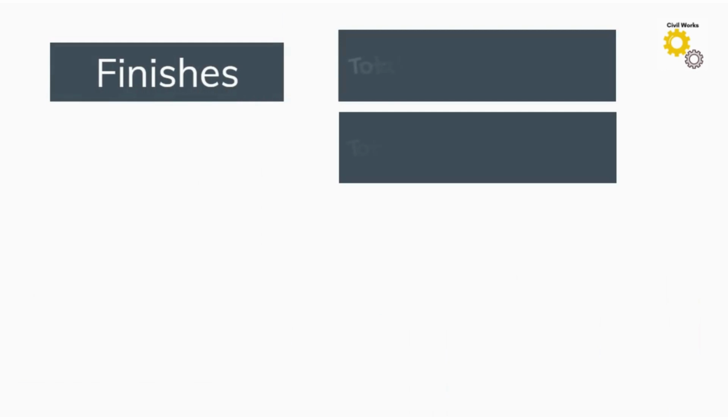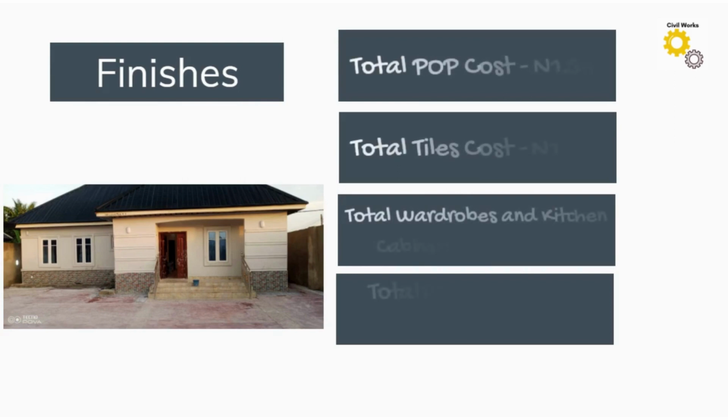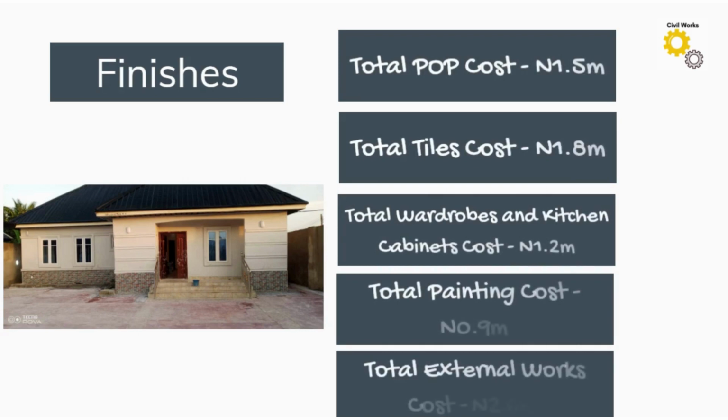It was POP ceiling for 1.5, floor tiles for 1.8, wardrobe and kitchen cabinets for 1.2 million, painting for 900,000 naira. Then the external works as the soakaway pit, septic tank, borehole, fence and gate, the driveway, paving, all for a total cost of 2.6 million naira.